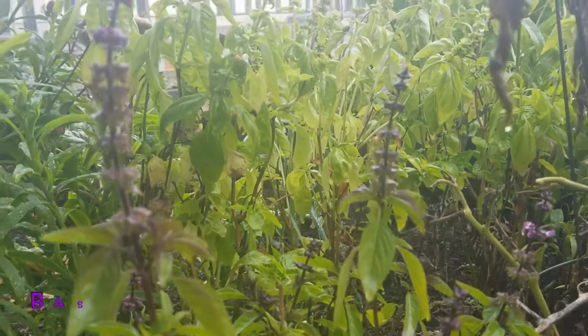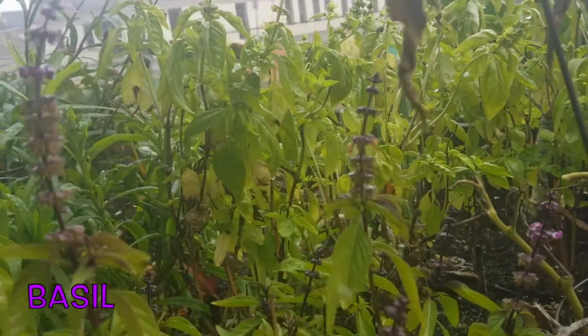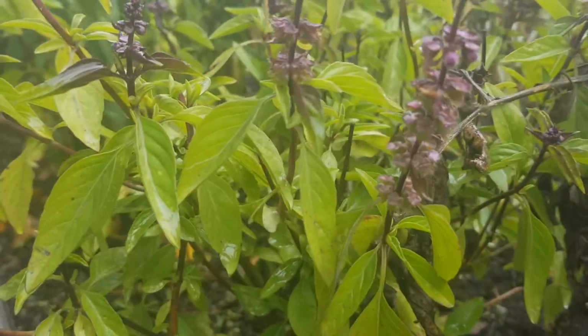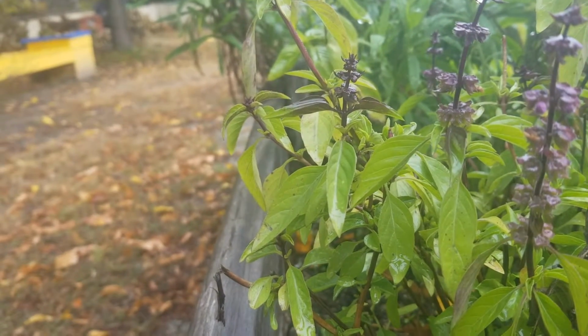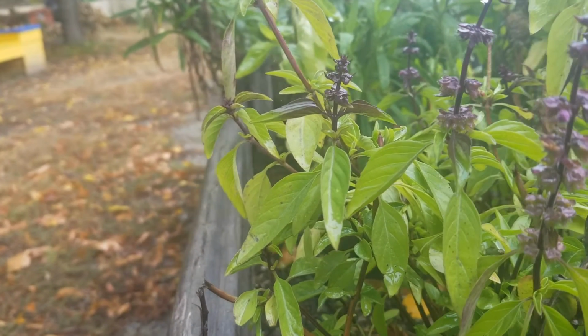These small green leaves are a type of herb called basil that people usually cook with. If you look closer, you'll notice another color besides green. What color do you see on the flowers? I see dark purple.